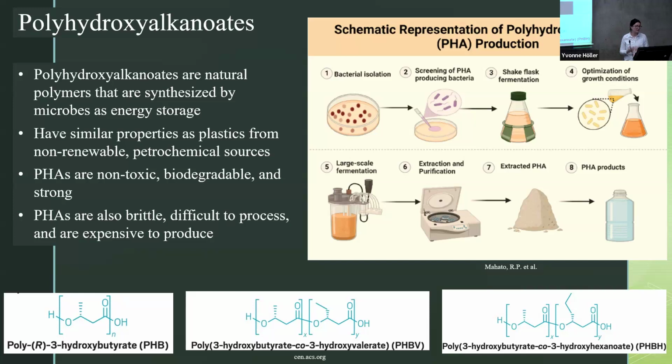So some of the good properties that PHAs have are that they're non-toxic, biodegradable, and very strong. But some of the cons are that they're brittle, difficult to process, and expensive to produce. So the property that I'm going to talk about is the strength of these. The strength and the brittleness go a little bit hand in hand with this class of polymers. And again, it's something that is related both to the microbiology side of things and the material science side of things.